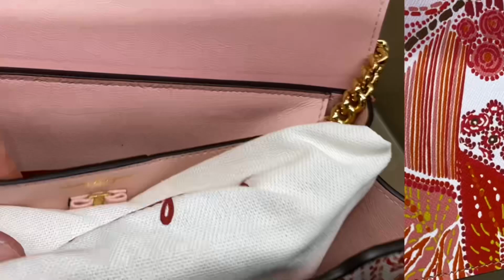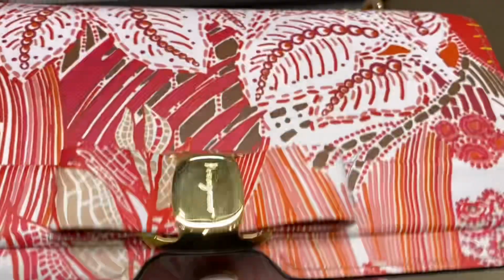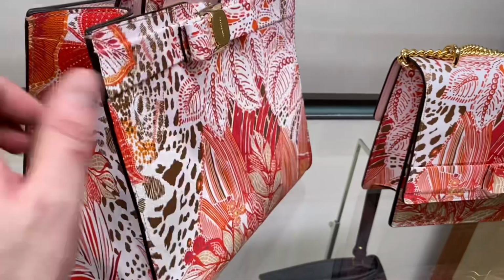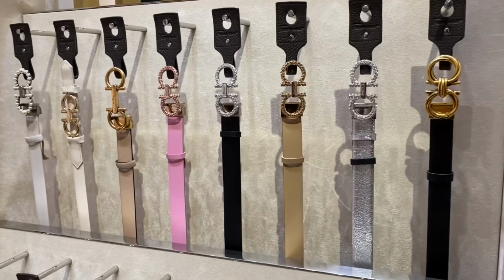I do enjoy the leather and just how intricately the bags are made for Salvatore. I do like how on the insides, each piece has its own made in Italy embossing, and some of them are different than others. It's a nice bag brand. I do like it, especially for my first time.